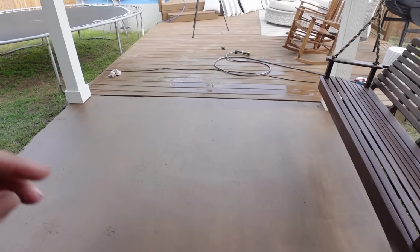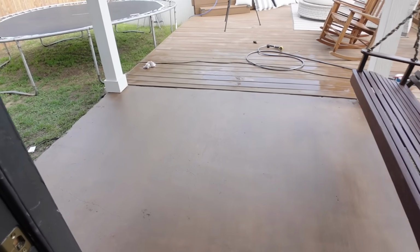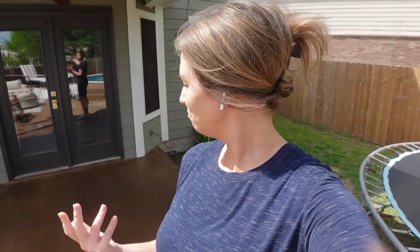And here's the view like from inside the house out to the deck. I also just remembered that there's going to be a rug covering up most of this area, so you'll only really see it on the edges, but I think I like it.